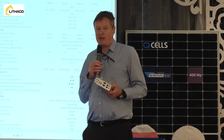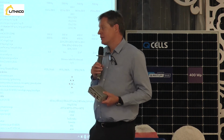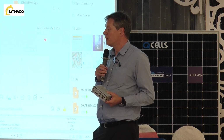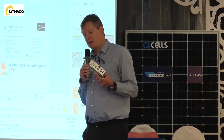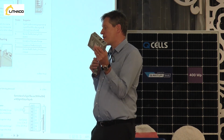So what if the Inverter Manager doesn't work with the grid, and it is disconnected from the grid for no reason? This is not connected to the grid. This is switched off. We cannot turn it on.